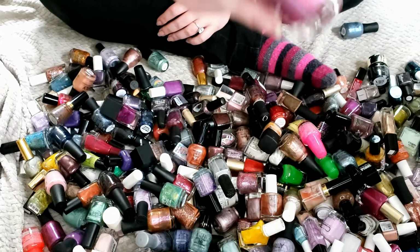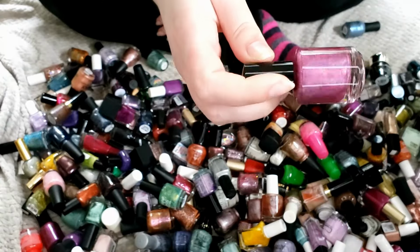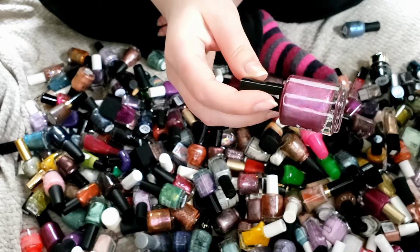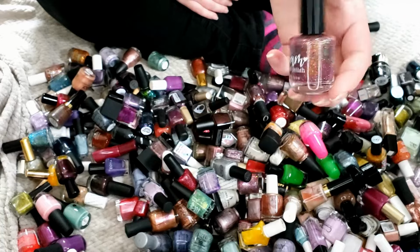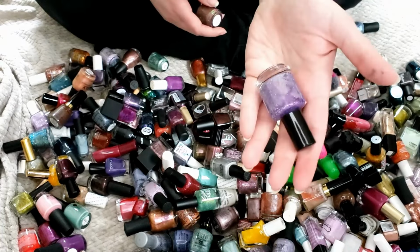Here's a Dom Hollow, and looking at it here, I know it's not really my color, but I still kind of want it, so I'm going to keep that one. And another Dom that I want to keep from the Advent, and honestly, one more.